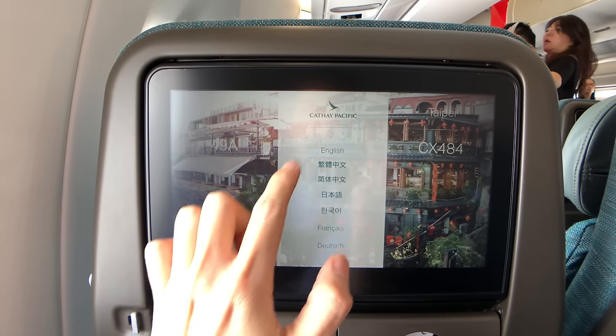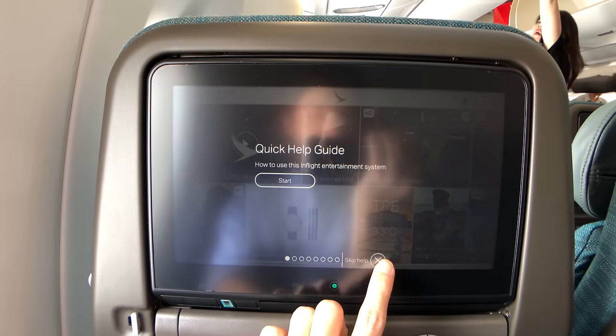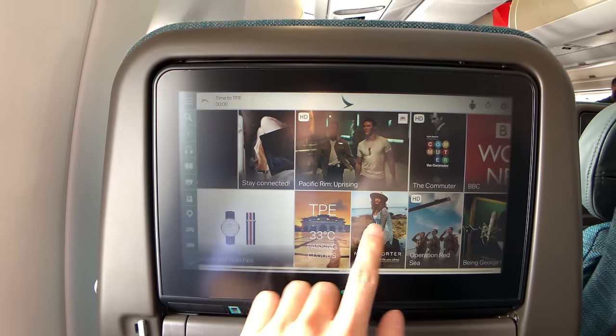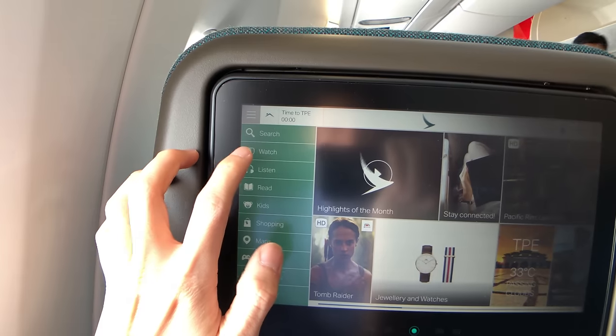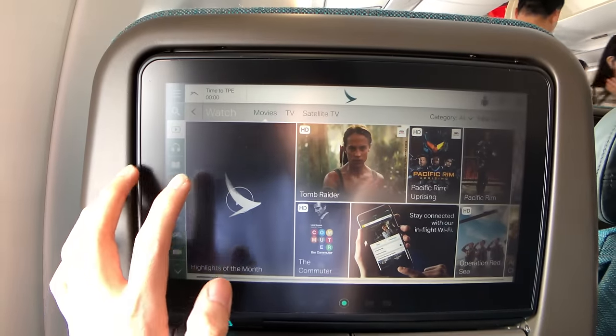The TV is 11.1 inches big. The touchscreen is extremely responsive. It reminds me of Qantas because they both work a bit like an iPad. A Cathay personnel told me that Cathay is the only airline with Android embedded in their in-flight entertainment system.